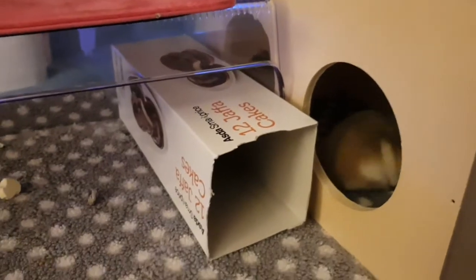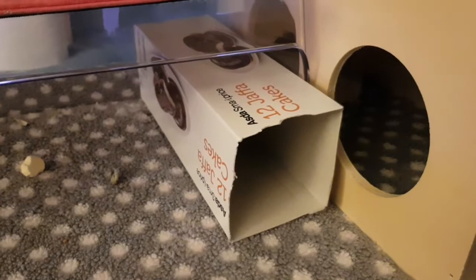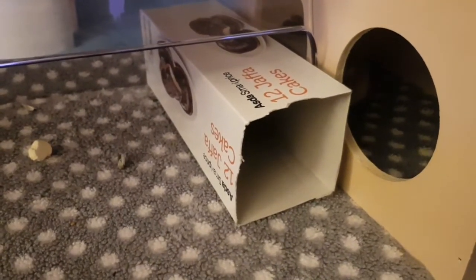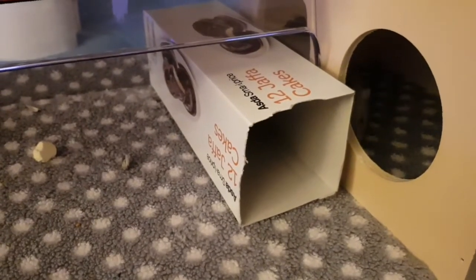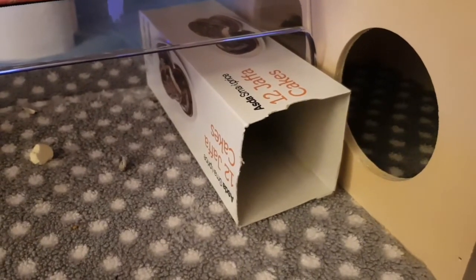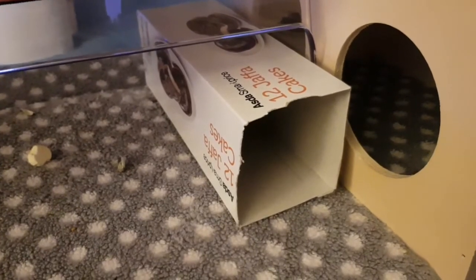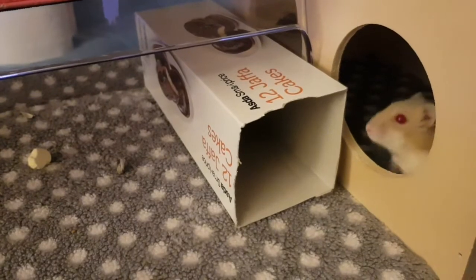So each hamster owner is different. Some will have a playpen, some will have a hamster ball. Some will have them on the bed, some will have them on the chair, some will have them free range. I've not done free ranging since, was it Matilda? Matilda, I think, was the last one I free ranged, because Casper couldn't because of his problems.